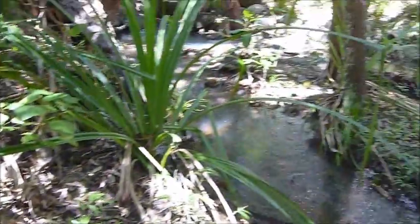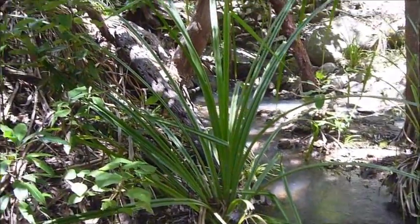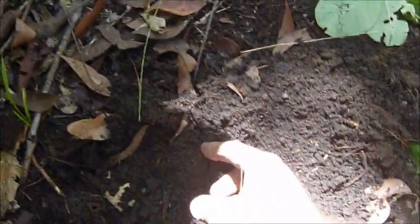Mind you, I couldn't wish for a more idyllic site to be metal detecting. It's cool. I can get a drink out of it. It's great. On we go. Okay, Mrs. NQ's come up with another ripper. 76, 78 on the ATPro.